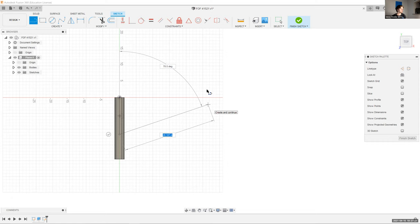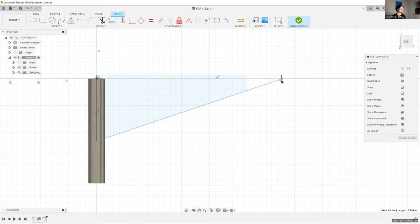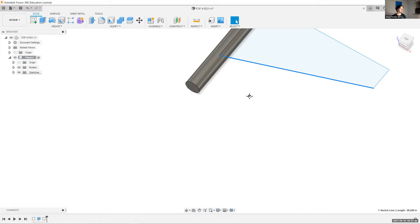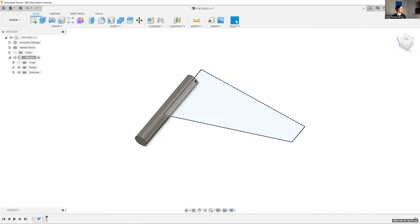So I'm just going to draw this shape. And I'm not going to constrain it, just so that we're looking good on time, and just aim for how I want it to look. I'll take that, cool. Now you'll see that the back doesn't go back all the way.